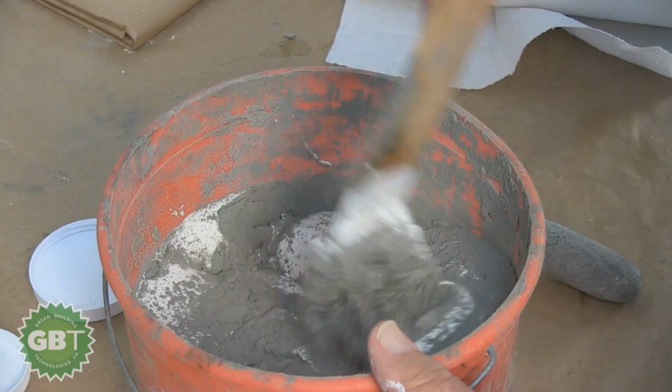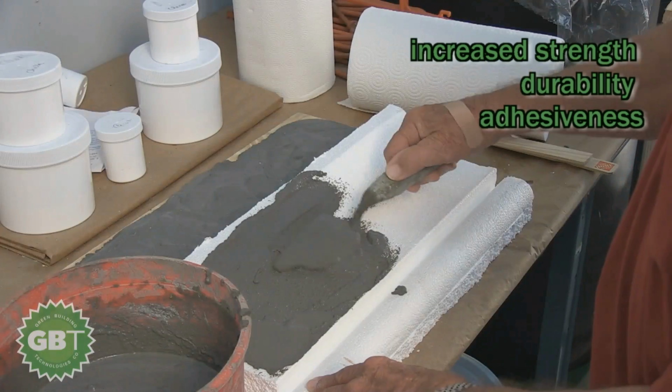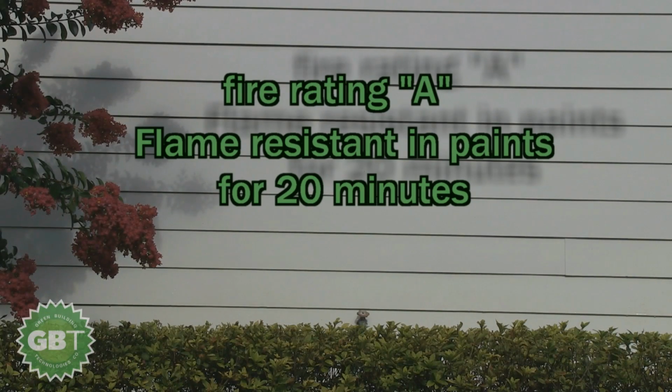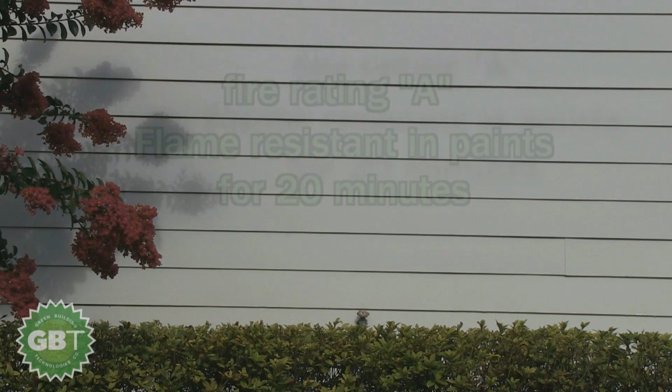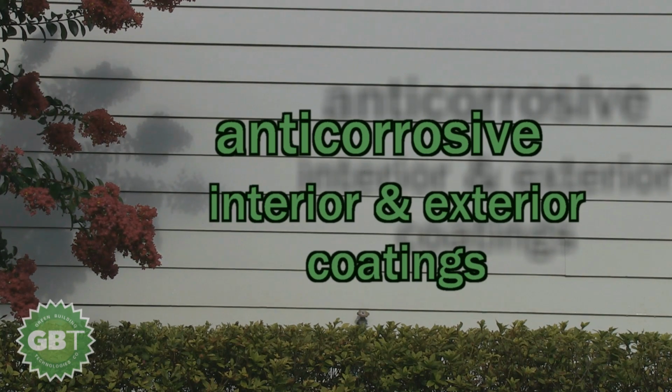And when added to these products, it adds increased strength and durability, and it provides increased adhesiveness as well, so it adheres to any surface, including metals. Very important. Now, it carries a fire rating A and is flame resistant in paints for up to 20 minutes. It's water resistant with 0 VOCs, fungicide, mildewcide, and anti-corrosive for interior and exterior coatings.